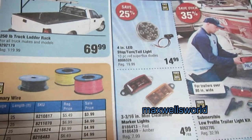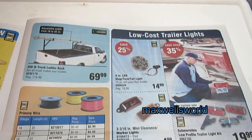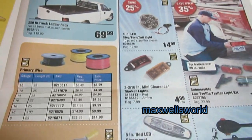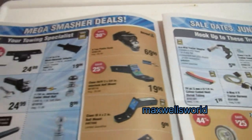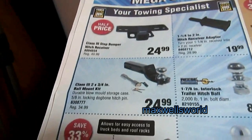So of course, if you're like me, you have a trailer with a broken taillight or so, you get into your wiring. There is taillight assembly wiring here. There's taillight kits here. There's wiring kits here, and marker lights, turn lights. Some of them are even submersible for your boat trailer. So of course, you get into your ball mount kits. Of course, right here is a pretty decent buy.